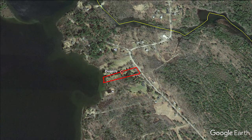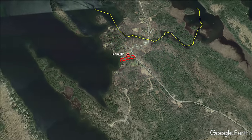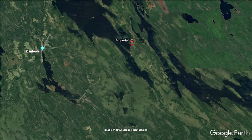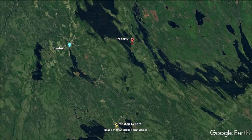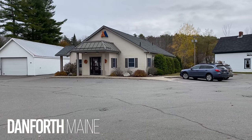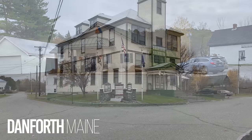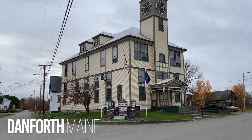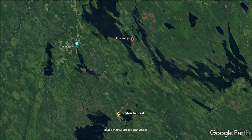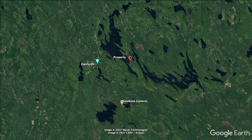From Forest City, it's about 24 miles to Danforth. Danforth has hardware stores, grocery stores. You can get gasoline there. There is a smaller store about 12 miles away where you can get some milk or a six-pack of beer, some potato chips, hamburger, hot dogs, those sorts of things. But Danforth probably would be where you would go do some shopping.